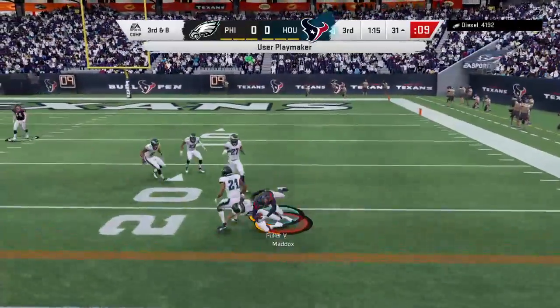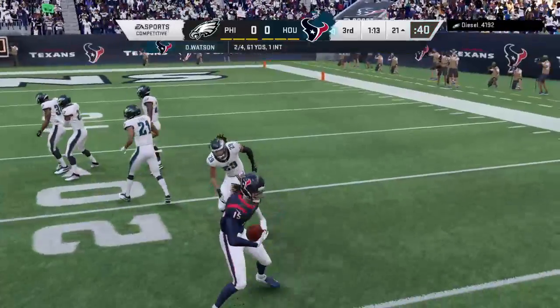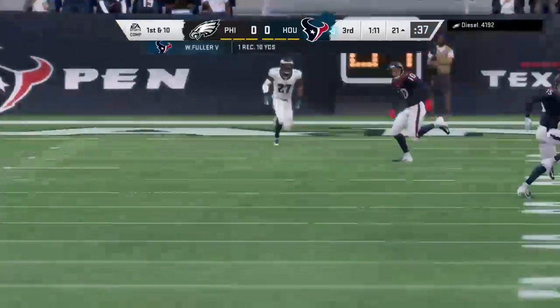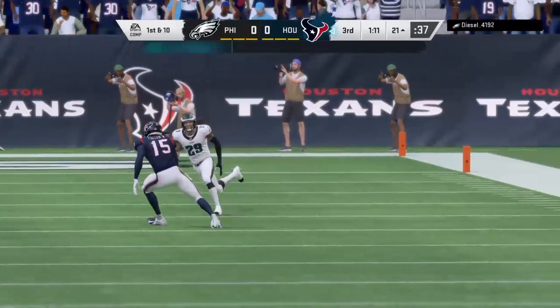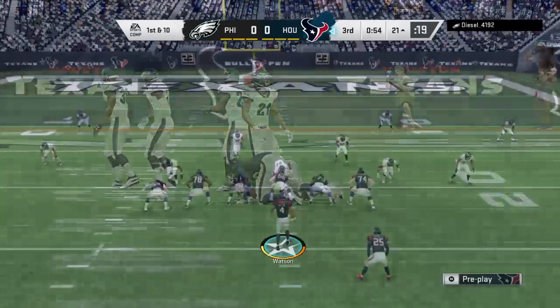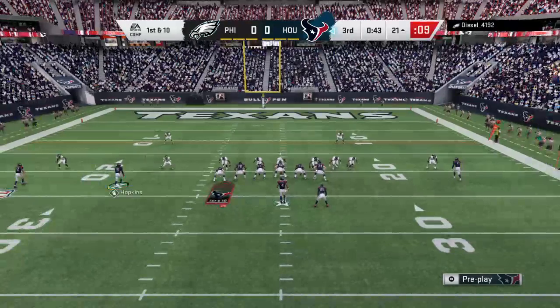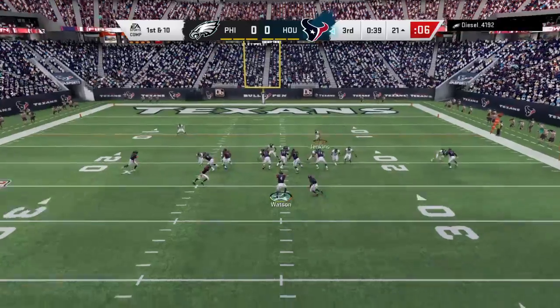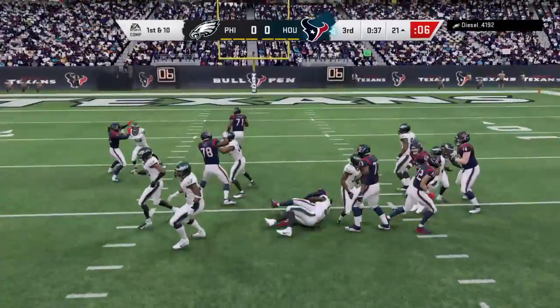He's got Fuller. And he's got this down almost to the 20 before he's dropped. First time they've looked his way in this game. He comes through picking up the first. And there was absolutely zero pressure on the quarterback on that play. 3rd down, and he has all the time in the world to eventually find an open receiver for a 1st down pickup.